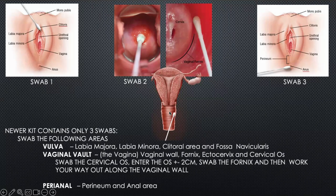Okay, please make sure that you get a good sample. If you can visualize inside and you can actually see bodily fluid, obviously try and collect that with the swab. Okay, if not, just cover as much of the area as you possibly can.